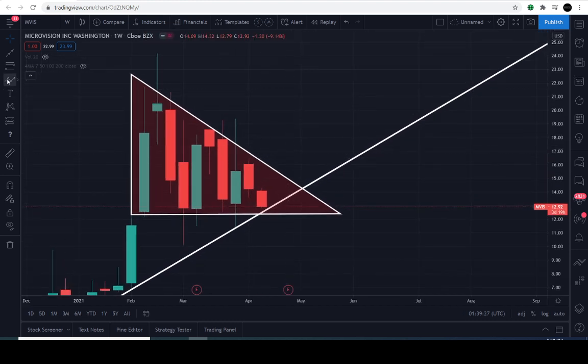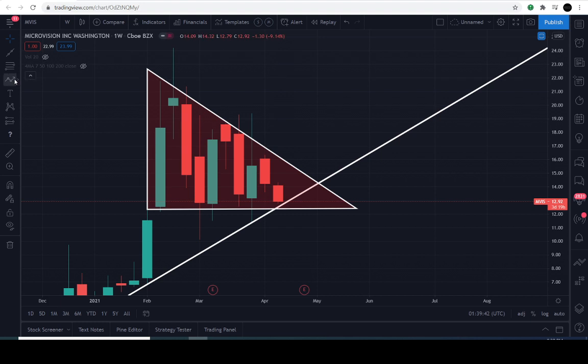Now, just overhead, if the market does decide to have that vicious move that it had, I think, 2 weeks ago, that 50% up, the overhead level is going to be at $16.33, right about there.